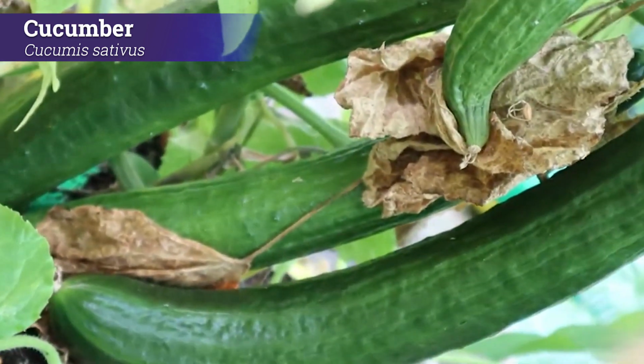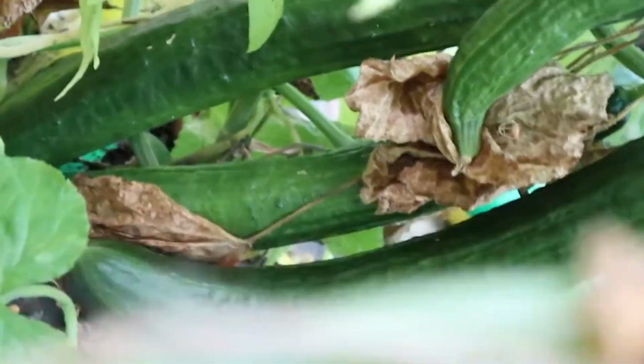A really easy one to grow this month is cucumbers, and cucumbers are especially good to grow if you've got a greenhouse or a polytunnel or even a conservatory, because they love the higher temperatures. If you're in a warmer climate, you can just grow them outside later in the year after starting them off indoors as well. I'm going to start off with a tray of cucumber plants today, so I'll show you how to do that right now.